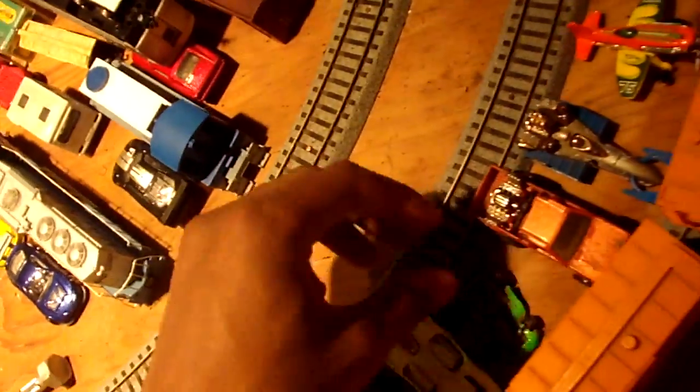They actually made go-karts. This is called a go-kart. One of those really, really fast ones. And I've had this one since I was a little kid. That's why it's a little dirty.